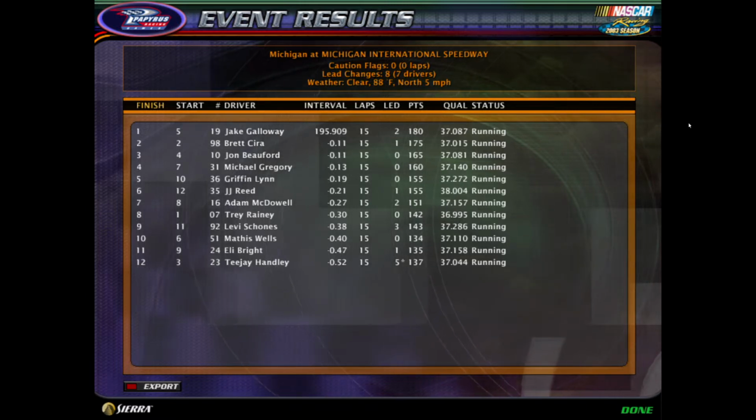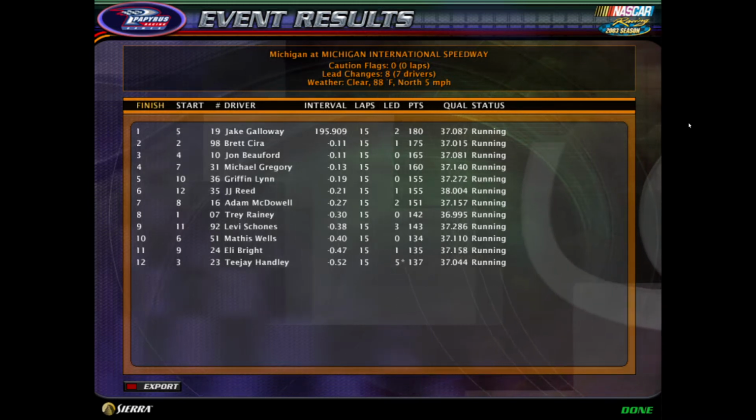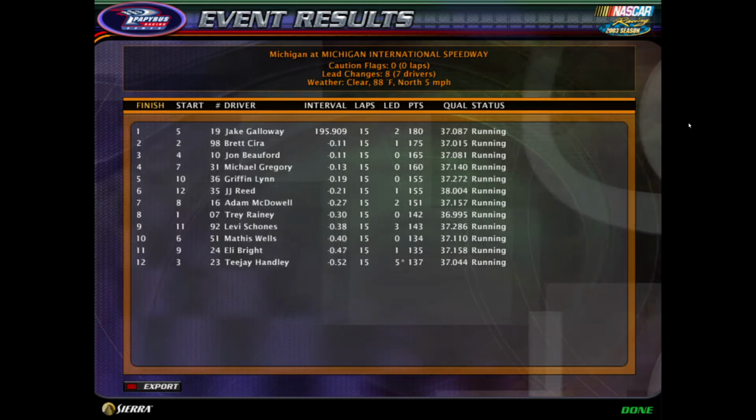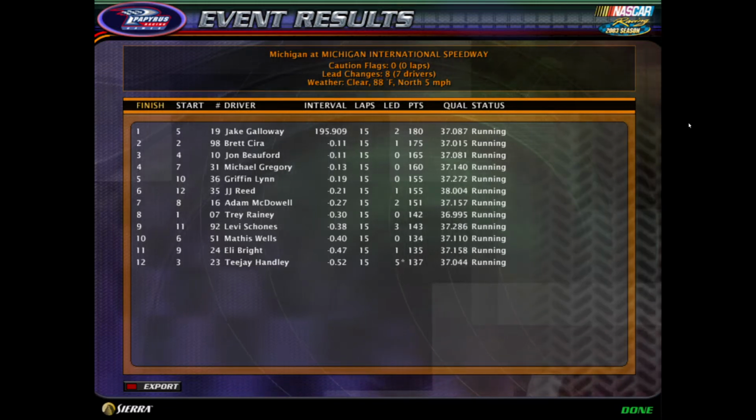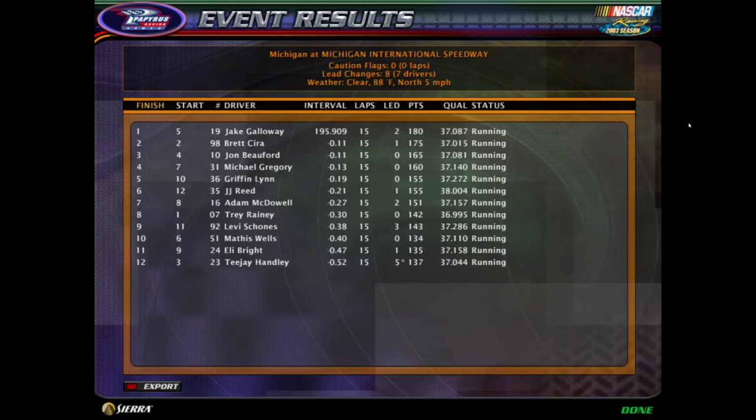Brett Sierra rebounds after a bad Daytona. He finishes 2nd right where he started. Jonathan Buford gets 3rd. Michael Gregory and Griffin Lynn round out the top 5. You have J.J. Reed, Adam McDowell, Trey Rainey from pole, Levi Schoen, Mathis Wells, then there's Eli Bright and T.J. Hanley after dominating 5 of 15 laps, a 3rd of the race. He gets 12th. That shuffle did not work out for TJ at all here today.